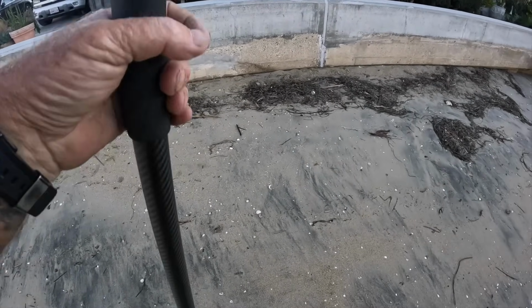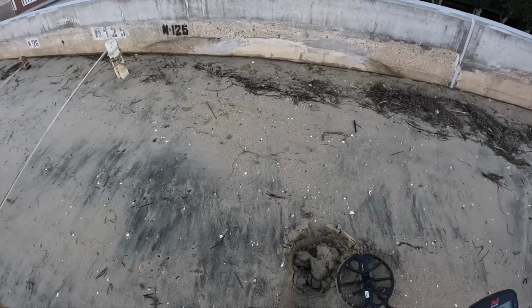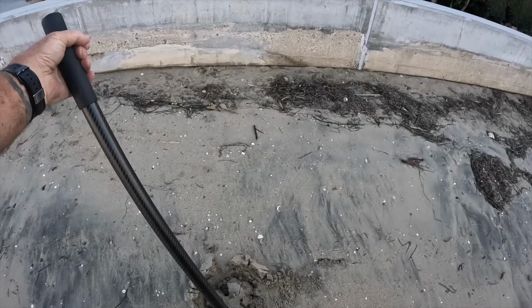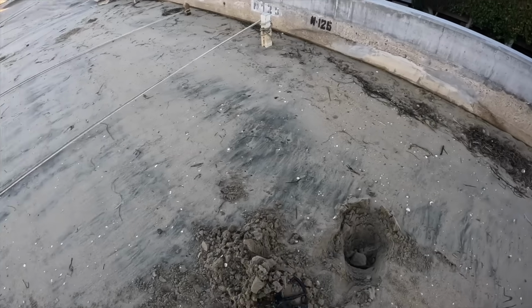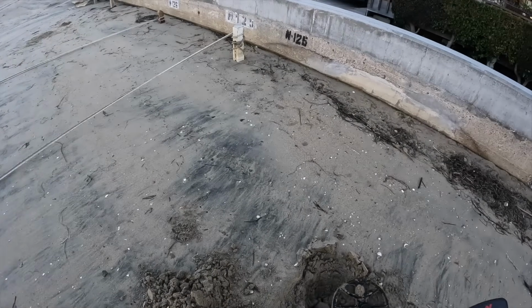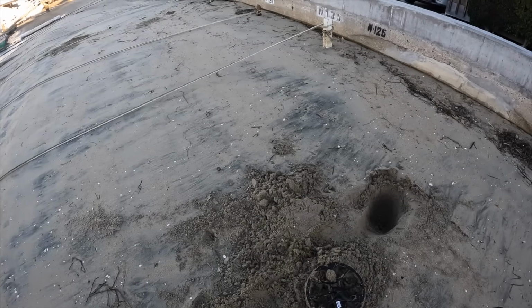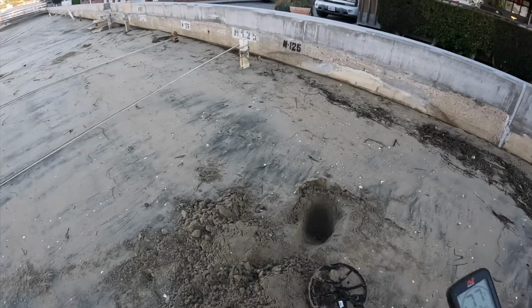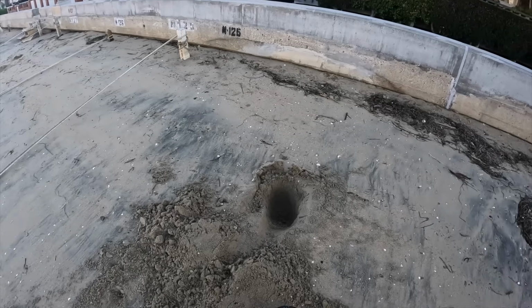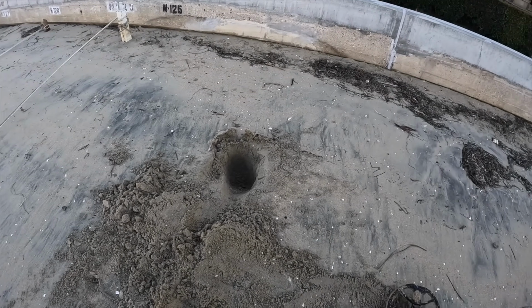It says it's a 93, which is crazy high. And I'm not running all metal right now just because there's so much iron out here. Thinking dime. I don't see it yet.